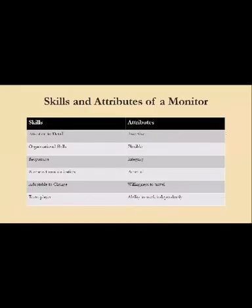Next slide. Some skills and attributes of a monitor. So obviously these are not all the skills and attributes. One thing about the monitor's role, it's quite a dynamic role. So it really depends on the type of therapeutic area and the type of personality or background the monitor has.